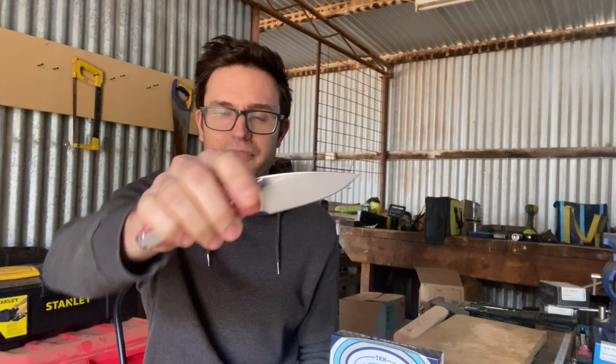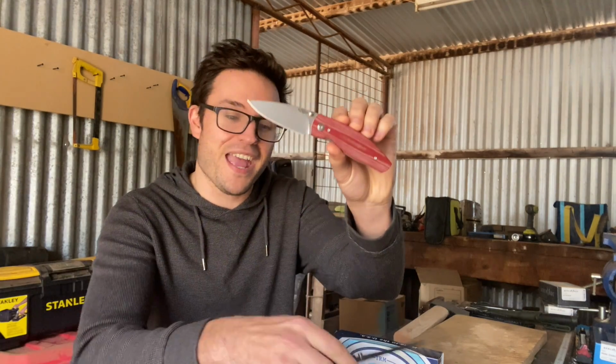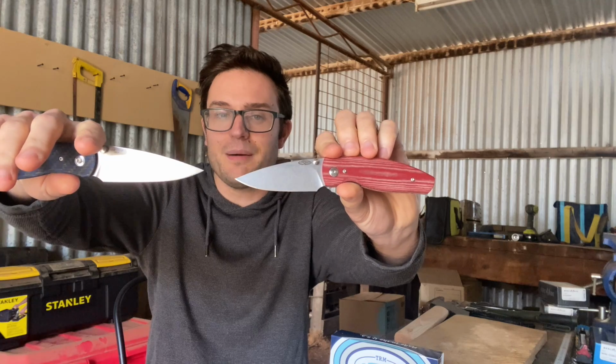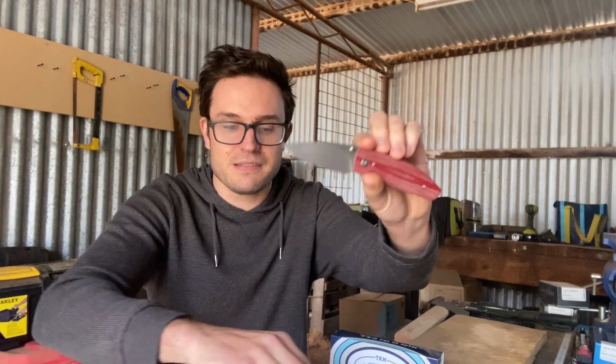Everything else about the knife is a smaller version of the Atom. So slightly more compact in the hands and in the pocket. Still has the deep carry pocket clip. Still has the 20CV steel in a really nice, thin, kind of speary, droppy, pointy blade shape. The blade is a good mix of flat and then belly, as was the other one.